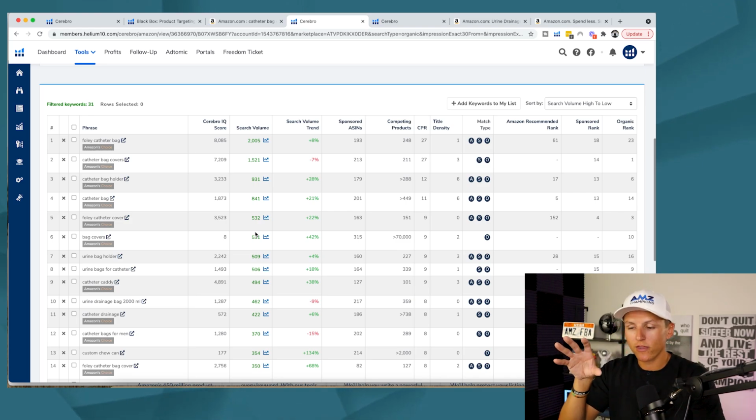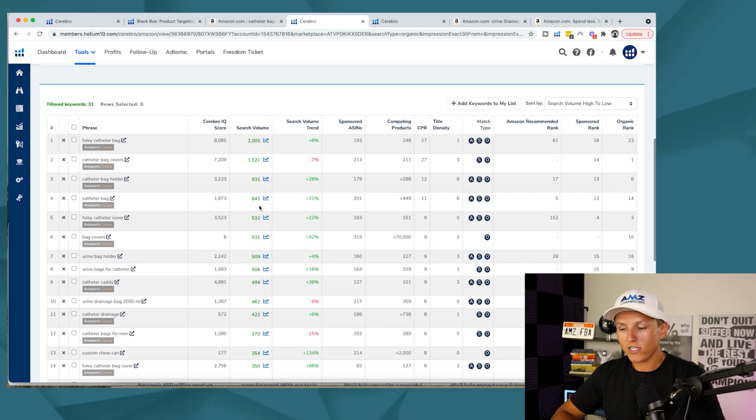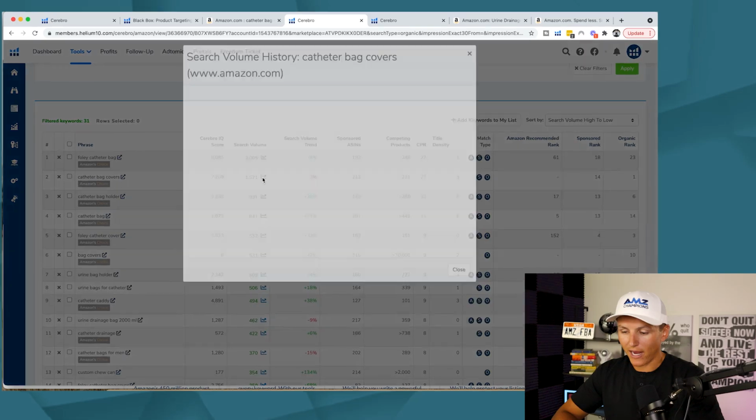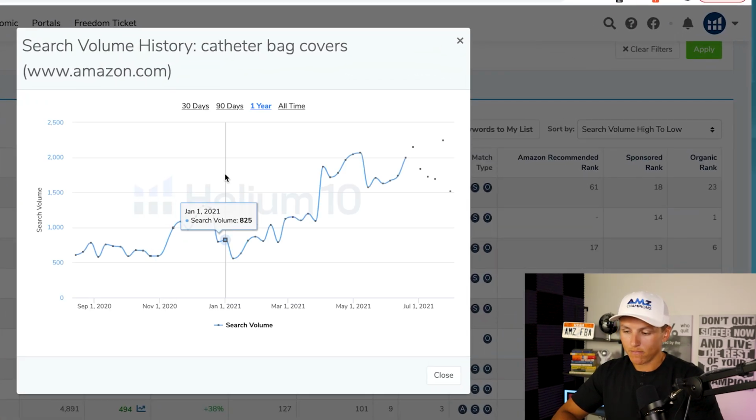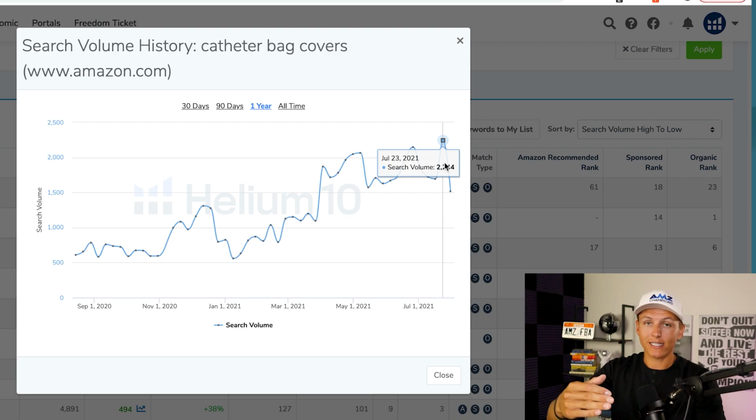Okay, so that is what this tool does, Helium 10 Cerebro, it helps you break down the keyword data. And there's so much information right here. You can click on the search volume. So let's just look at catheter bag covers and look at the trend over time. So over the last year, you can see that it's on an upward trend. So that's really good. It could be a good sign to get in right now while the market's down low, and then it's just going to continue over time.